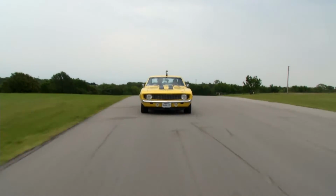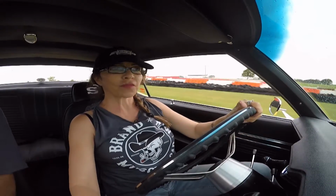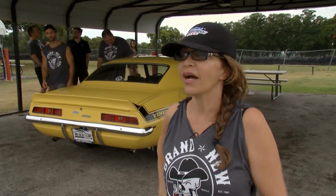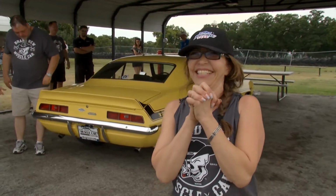It was wonderful, but I have to practice getting used to how to drive it because I didn't want to hurt my car and I wasn't really driving it right. But then I have to go more because that's the way I have to drive it.